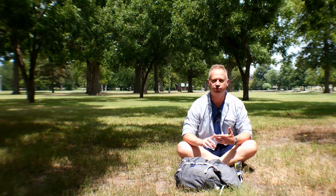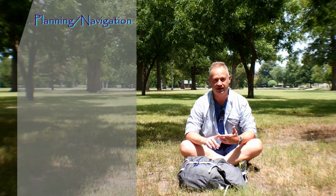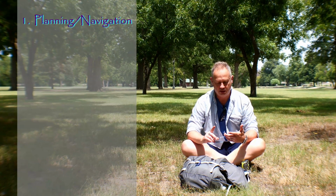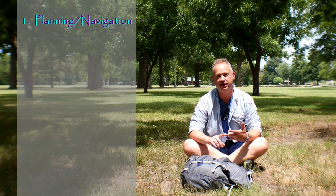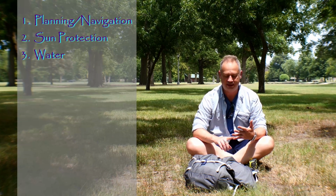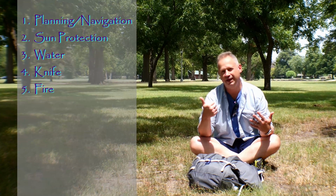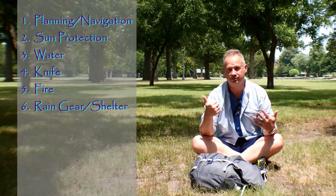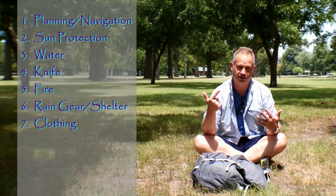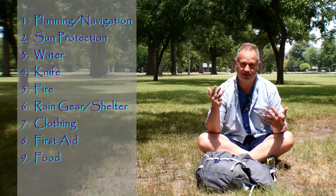So just to go through the 10, there's planning and navigation, sun protection, water, knife, fire, rain/shelter, clothing, first aid, food, and a light.